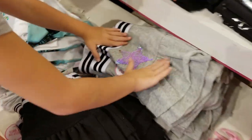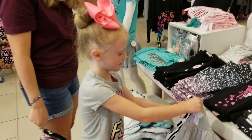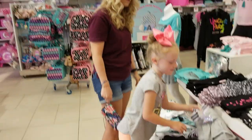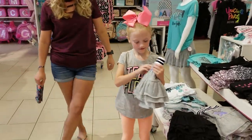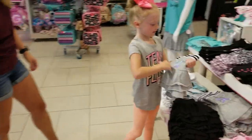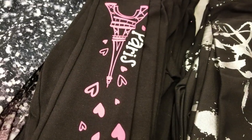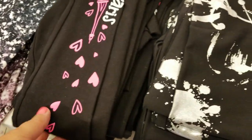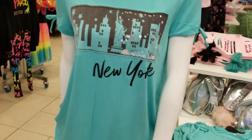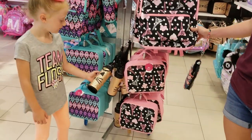Everything star has such cool little accents to it. I wonder if this skirt yet. Let's see, hold it up to you. Cute. So what else do they have over here? I got some pretty pants. Thank you. Here's how the New York shirt looks on. What'd you find?